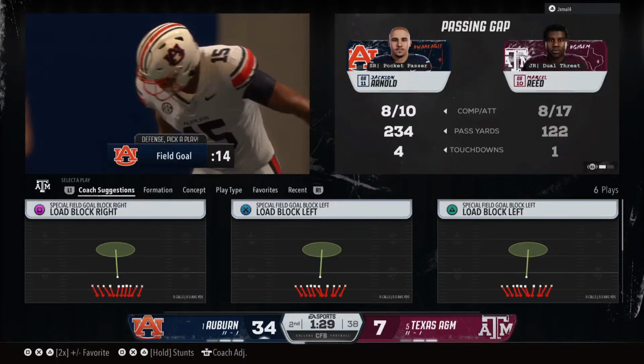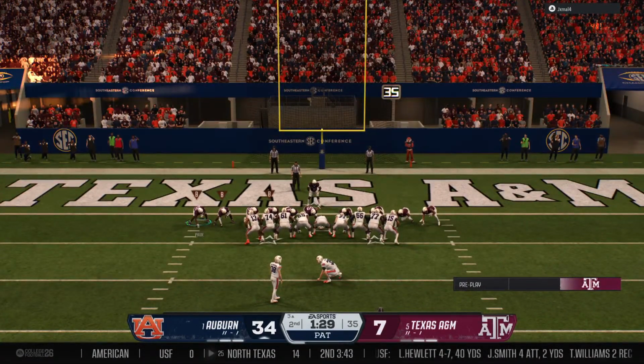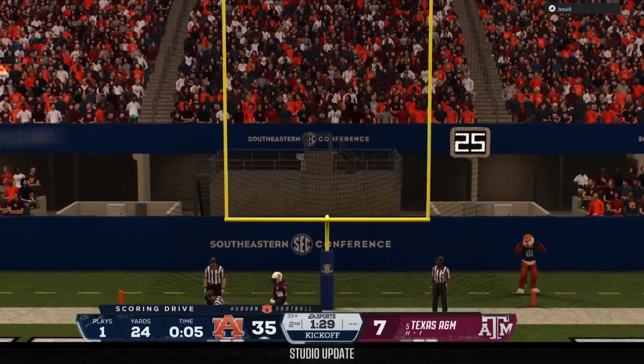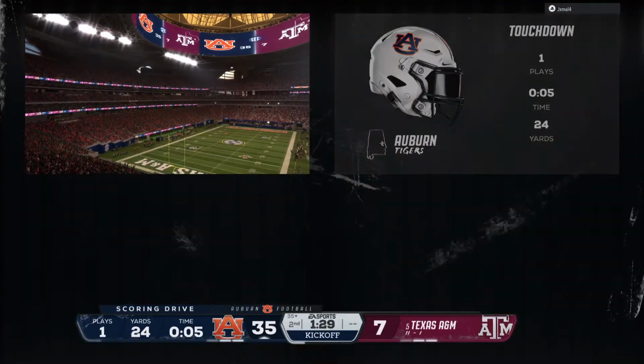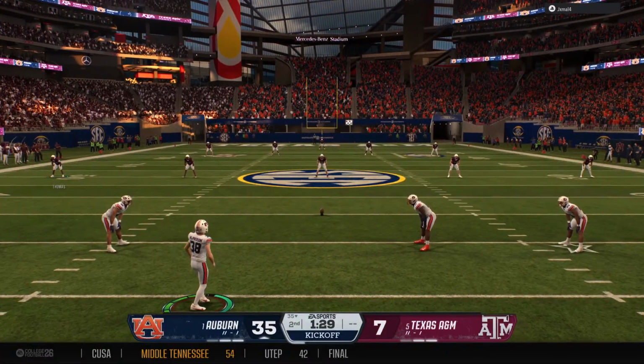Short field, quick touchdown. Yeah, you get into the red zone, though, there's a tendency to want to get conservative. I love that the offensive coordinator and the quarterback kept attacking until they came away with 7 points. The extra point is good. Now it's a 4-touchdown lead, 35-7.